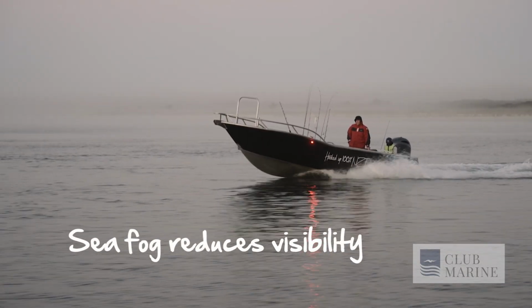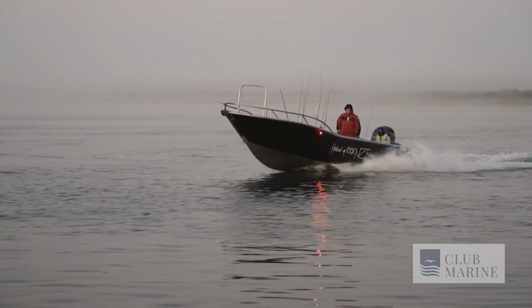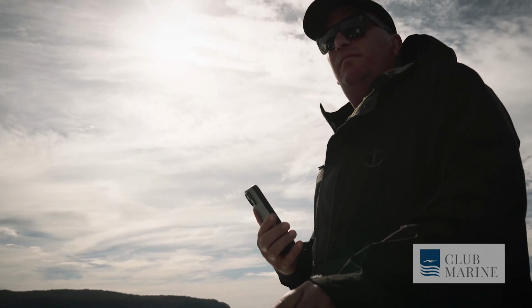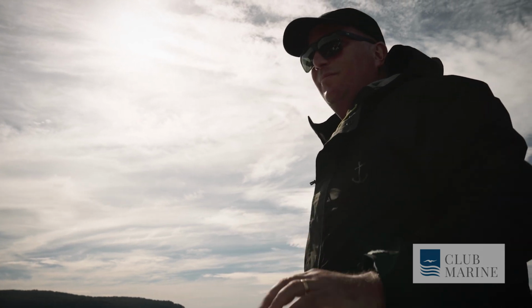Sea fog can last quite a long time. It's quite a problem for mariners as it reduces our visibility. Therefore, we're relying on things such as radars and GPS systems to know where we are and what vessels are around us.